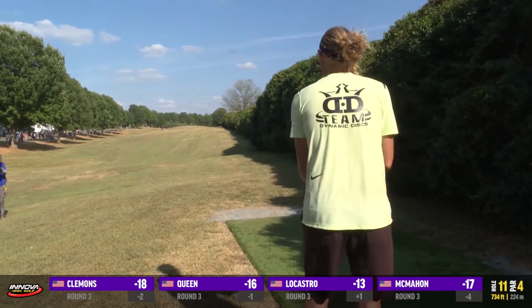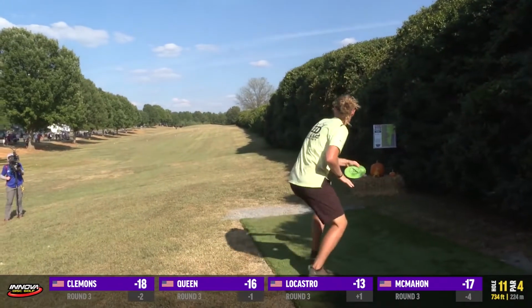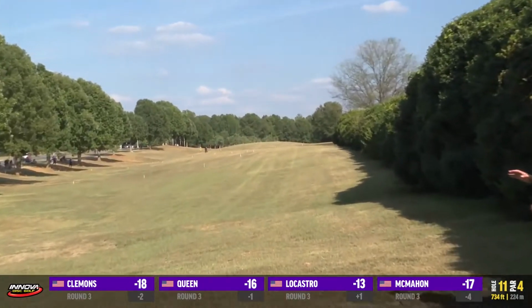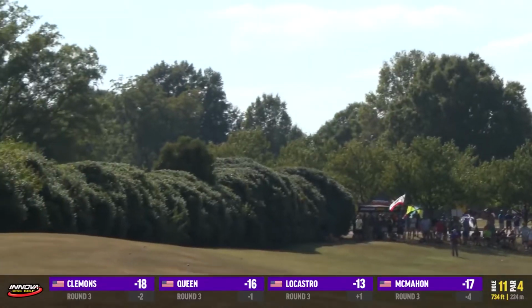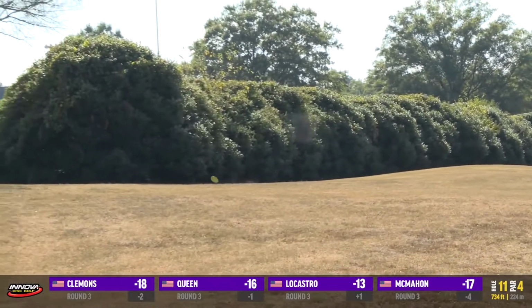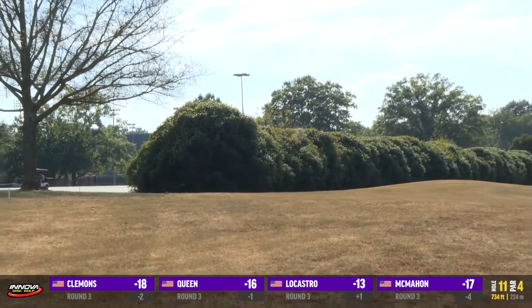I don't think you could be in a better position to throw your second shot on this hole than where he is. And here's Chris, just trying to keep it out of those bushes on the right side. Find some nice good footing. Right up top, wide open. He's going to be liking that one.